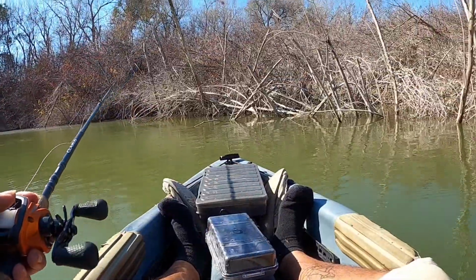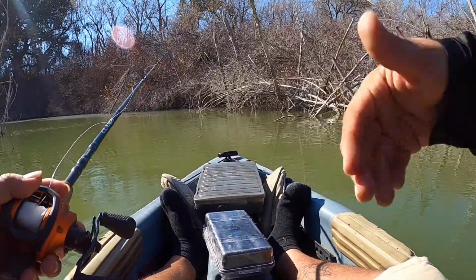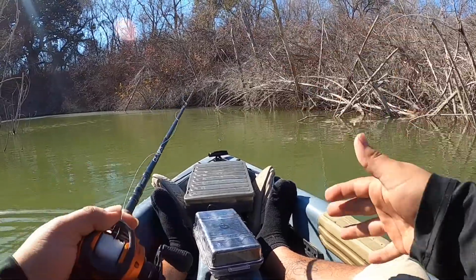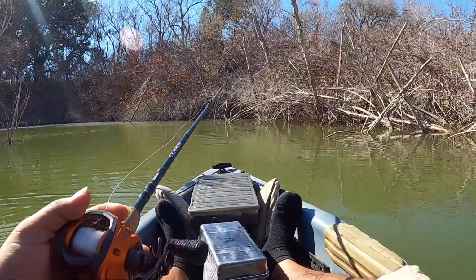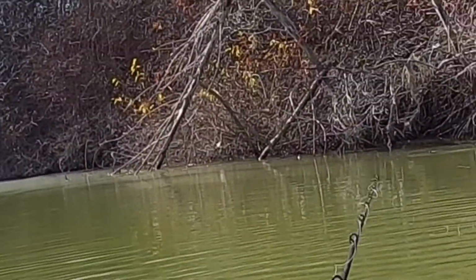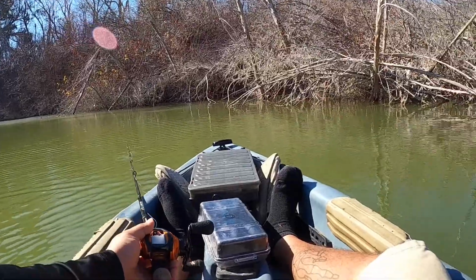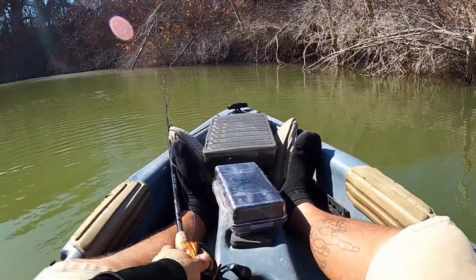And I want to get in there too, but it's pretty freaking hard. If I was in the boat, I could probably pitch it in, but sitting down this close is kind of hard, you know what I mean? I ain't that good yet. See, over there, boom. Something's spooky.